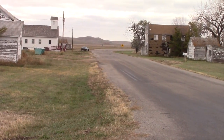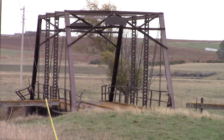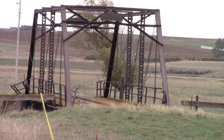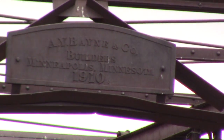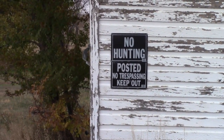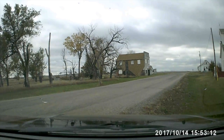Now you'll see a bridge here, just a quick shot down the town. But the bridge was built in 1910 over the Grand River, A.Y. Burnham, Minneapolis. It's on concrete footings, and it's a double-planked roadway, and no longer used for traffic. And a historical association was formed in this area to actually preserve this span of the bridge when the county wanted to dismantle it. But be careful. No trespassing here. This is private property.